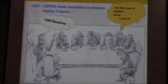Management strategies on the ground had changed vastly. The open pit garbage dumps had been closed. Food storage requirements were applied. And there were major restrictions on roads, new roads, and development. And so it was thought, hey, things look pretty good. Let's keep it the way it is. And voila, we have the 1998 baseline.